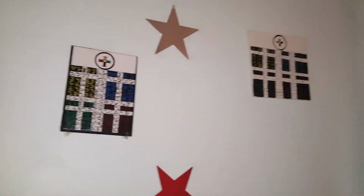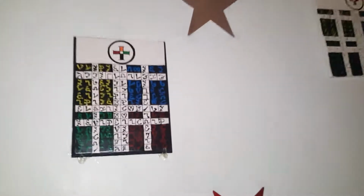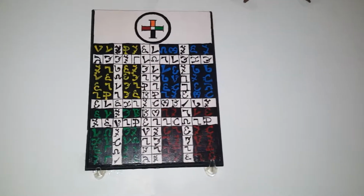Water in the west. There's the English version right there. It's had some difficulties with my wall hangers. And then in the north, of course, we have the earth tablet as well. Okay, but back to the original high altar shrine.